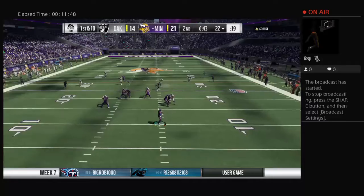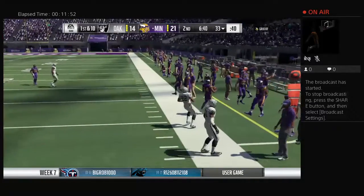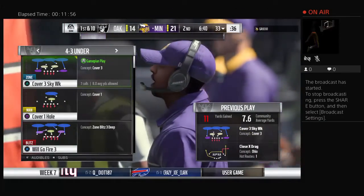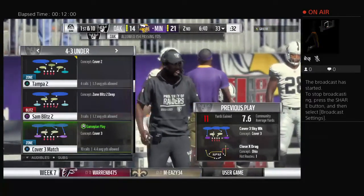1st and 10 for Dalton. He's got it, complete to Diggs, right side. And he is out of bounds, getting it across the 30-yard line. A nice pickup there of 11 yards, and it'll move the sticks.